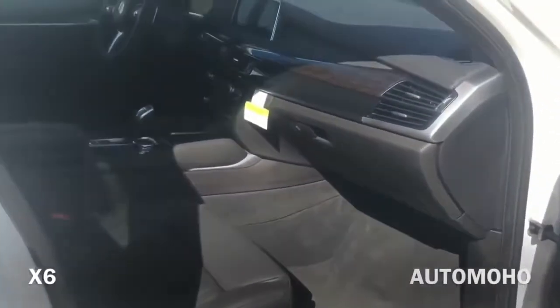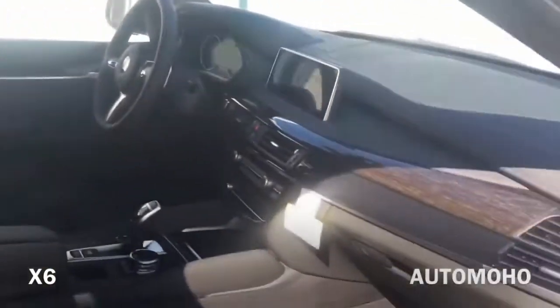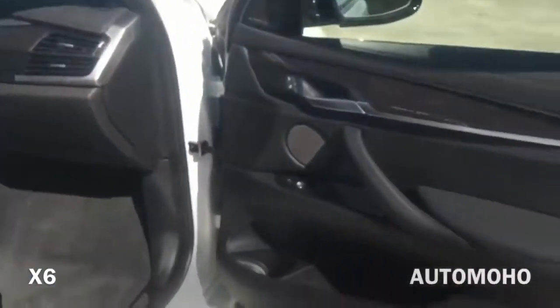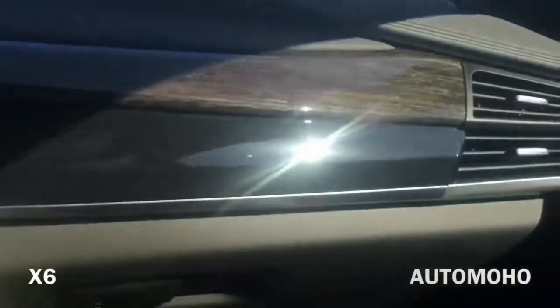The front cabin is very spacious and offers very high quality upholstery material with nice aluminum trims as well as wood trims throughout, not to mention the large multimedia screen and the multi-contour front seat. Guarantee you will be very comfortable in the front. Now let's get into the front passenger seat and see how it is in the front. So very comfortable, as I mentioned earlier.